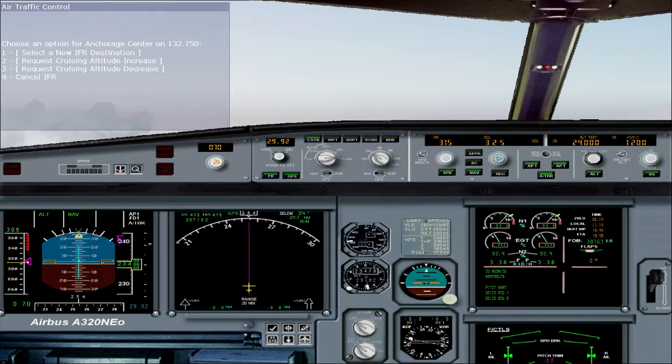Again, this is all routine stuff. Almost every airliner will run into this. As you get closer and closer to your cruising altitude, you have to decrease your rate of climb to maintain airspeed.